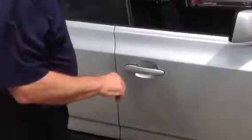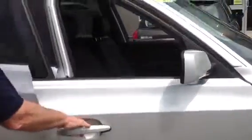But let's take a look at the other side. It's a hot day here in Central Vermont. I'm gonna have my assistant. Oh, my gosh. Look, passenger side has memory seats. Ellen, join me, please.